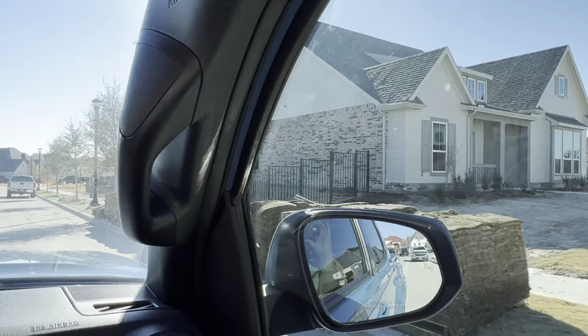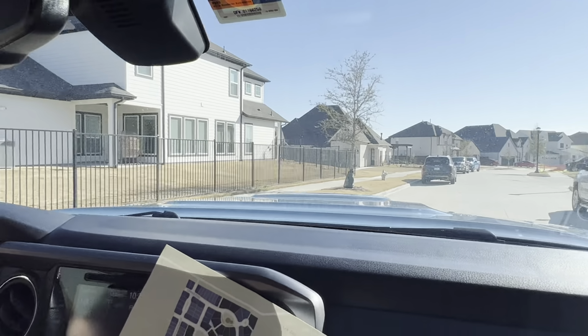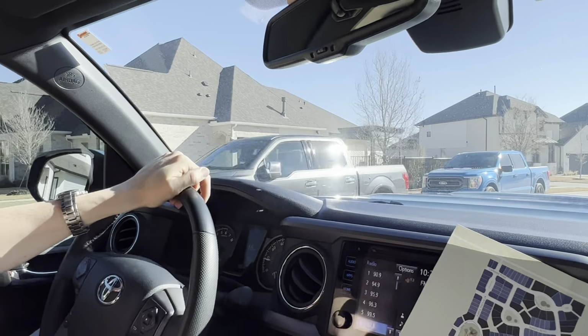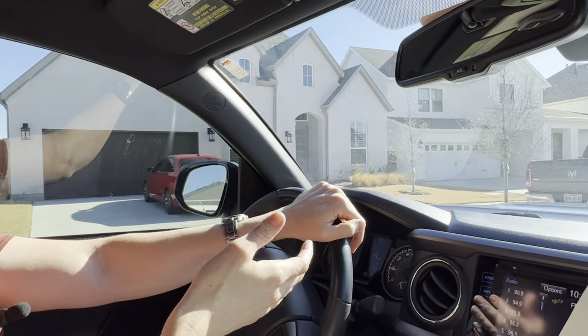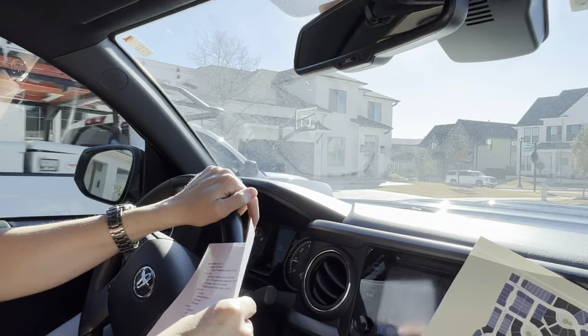So these are some garden homes we're driving past right now. You have some townhome / duplex setups. And I like these garden homes because they have these walks out here. So you kind of have just green space in front with sidewalks that you share with your neighbors, and your garages are rear entry. So it's kind of a neat setup.